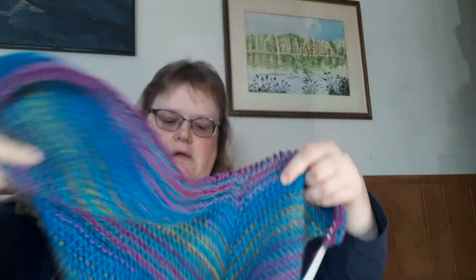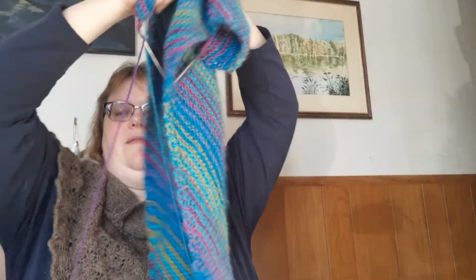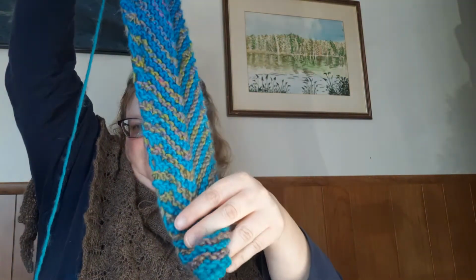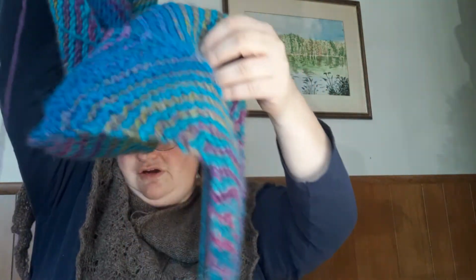The next thing I am working on is also knitting. This is very exciting. This is the wrong side. This is the right side. I'm doing something a little different than the pattern. The pattern starts down here, and you can't really see it because it's waving in front of there. But it starts down here with a few stitches. It goes up. It's all garter stitch.